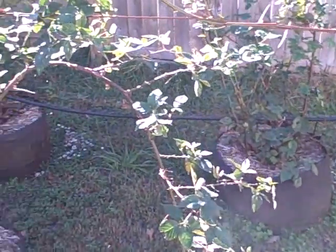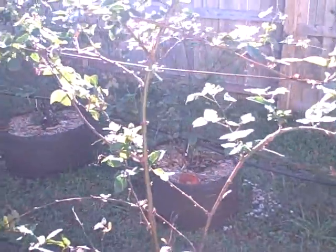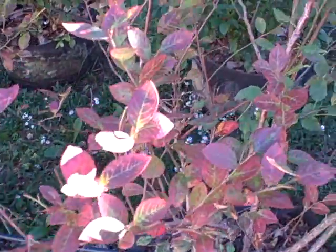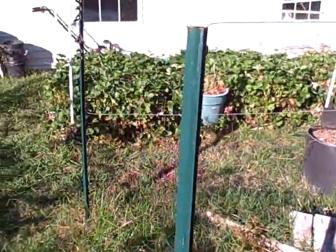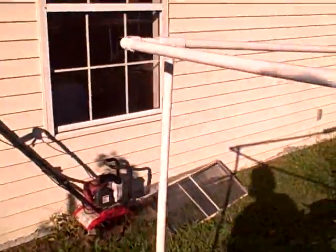Blackberries doing their thing. I don't know. The last couple seasons I haven't had a whole lot of luck with these blackberries, just diseases or something. Blueberries, on the other hand, doing really well. Things are going good with them, putting on their fall colors, so that's good. I'll be doing pruning later on in late fall, most likely wintertime. And so that's pretty much it.